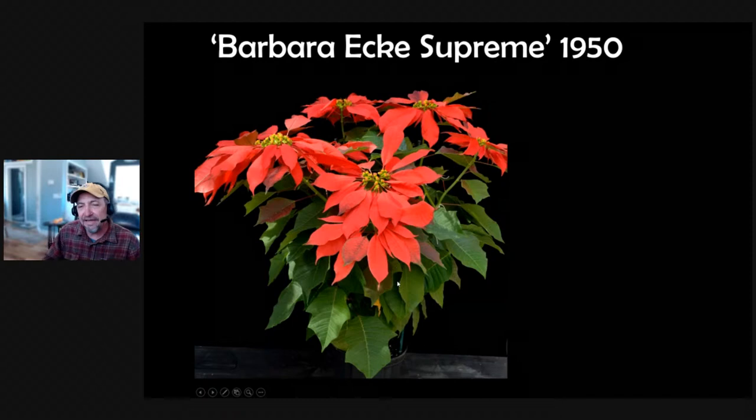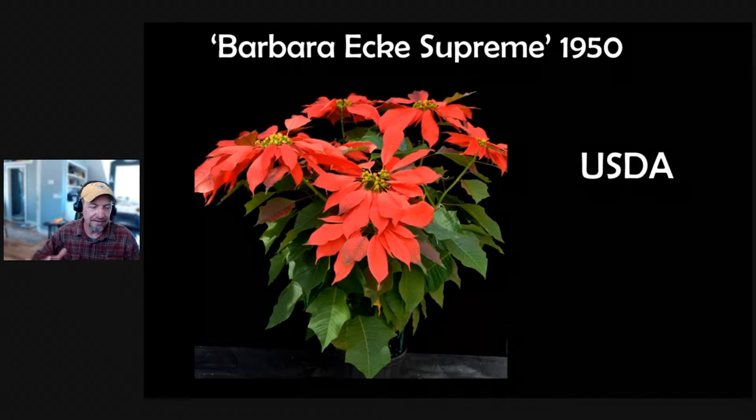The USDA got involved and realized that, hey, this is a really valuable crop now. We need to have a scientist dedicated to breeding poinsettia. And so they had one of their scientists start learning how to breed poinsettia and really launched the exploration of the genetic potential of this plant. And he really started to create more compact plants with bigger bracts, looking much more like a modern day poinsettia.